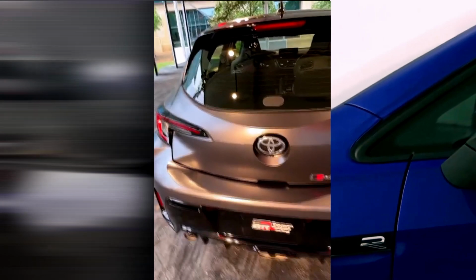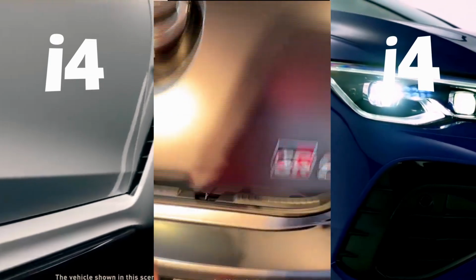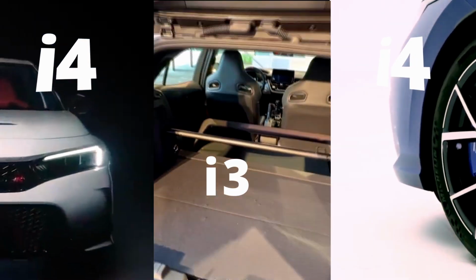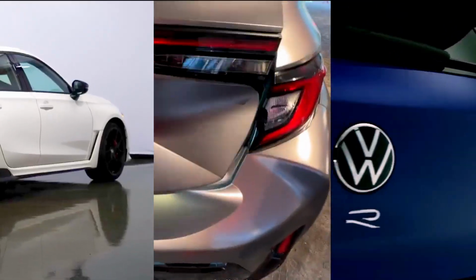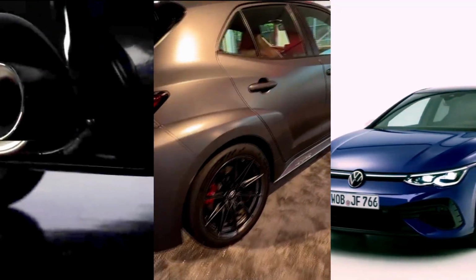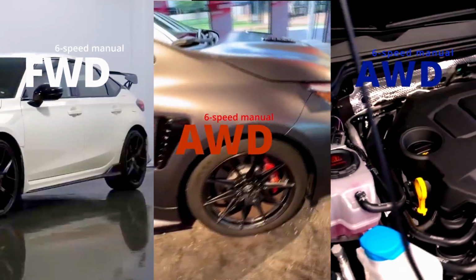A small turbocharged engine is a quintessential part of the hot hatch formula these days. Honda and VW rely on four-cylinder engines, but Toyota comes to the fight with a boosted three-cylinder engine. That little engine is crazy and it does so much. The numbers are pretty similar for our contenders, and all three cars offer a 6-speed manual transmission. However, while the Civic relies on front-wheel drive, the Corolla and the Golf R up their games with standard all-wheel drive.